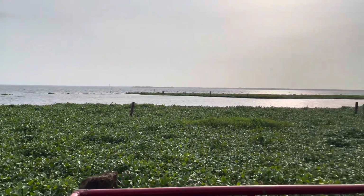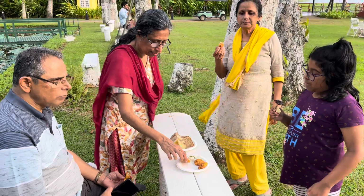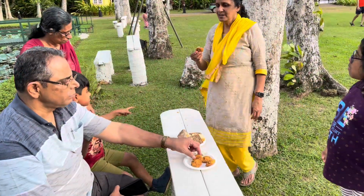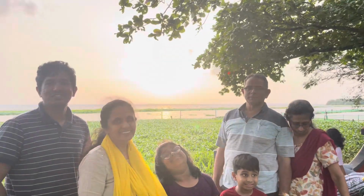The stage is set for an exceptional afternoon by the backwaters for an unforgettable high tea experience, while we soak in the stunning views and beautiful sunset. Sipping on your favorite tea or coffee while watching the sun's golden hues on the backwaters.